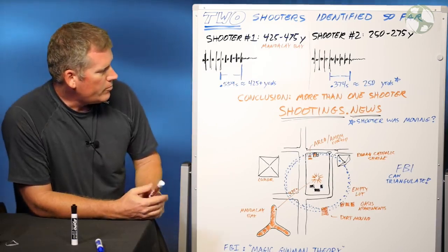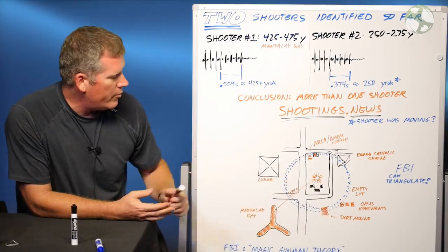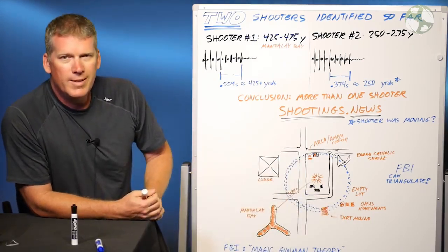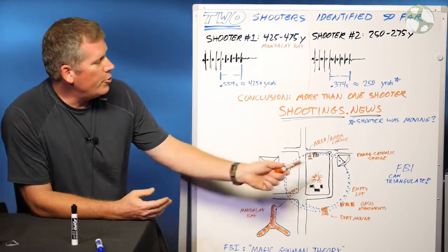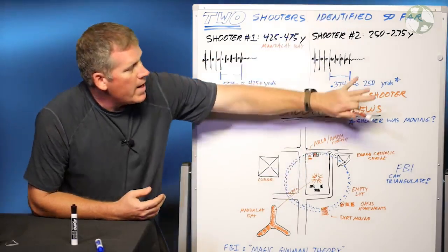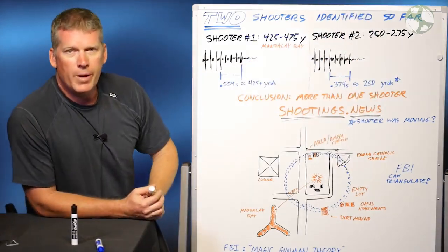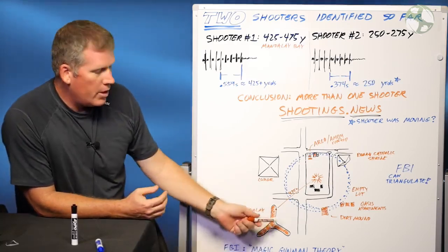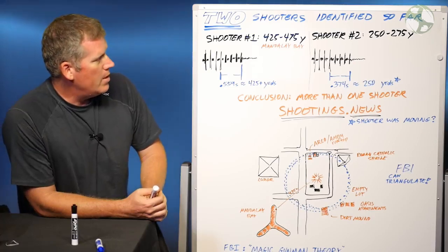Who knows? Maybe he was in the Roman Catholic shrine. Maybe he was in this empty parking lot over here. But he was within 250 to 275 yards. That shooter was shooting as well. And that shooter has now been erased from reality by the FBI and the mainstream media that wants you to believe the magic gunman theory, the magic lone gunman theory.